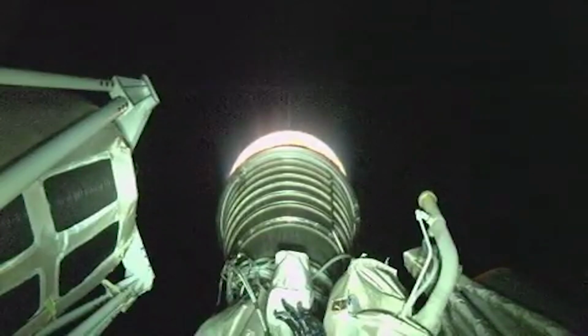And Centaur has performed a roll to optimized telemetry link. Chamber pressure continues to look good on the RL-10. Continue to see good control on the Centaur propellant utilization system. Now 6 minutes, 45 seconds into flight.